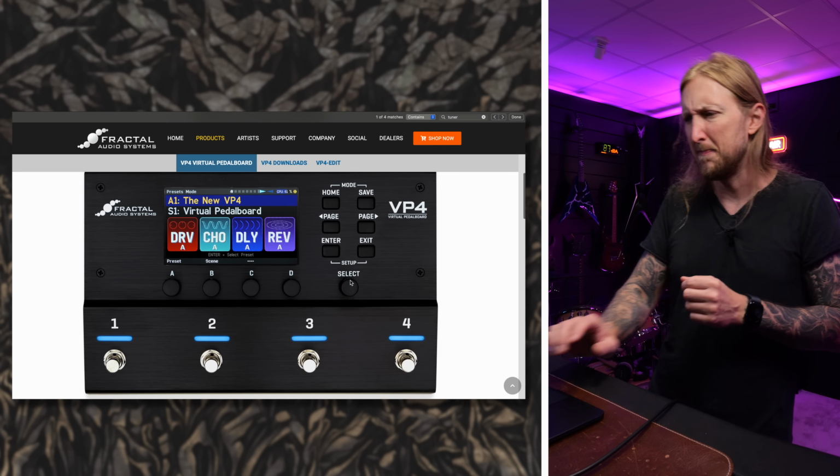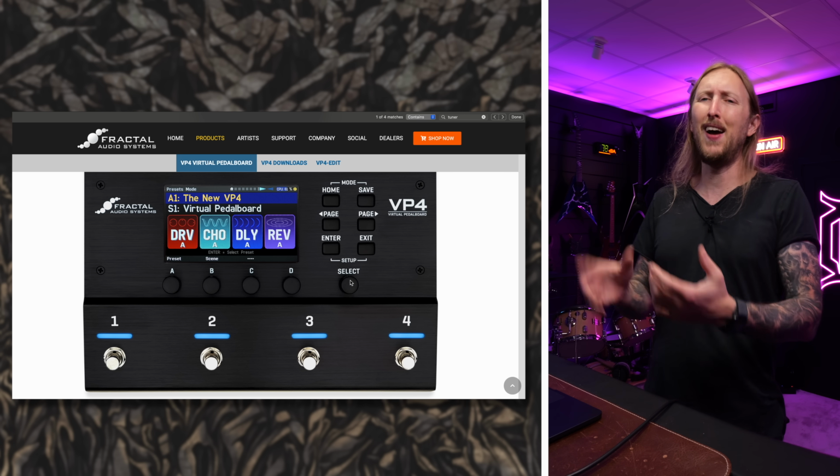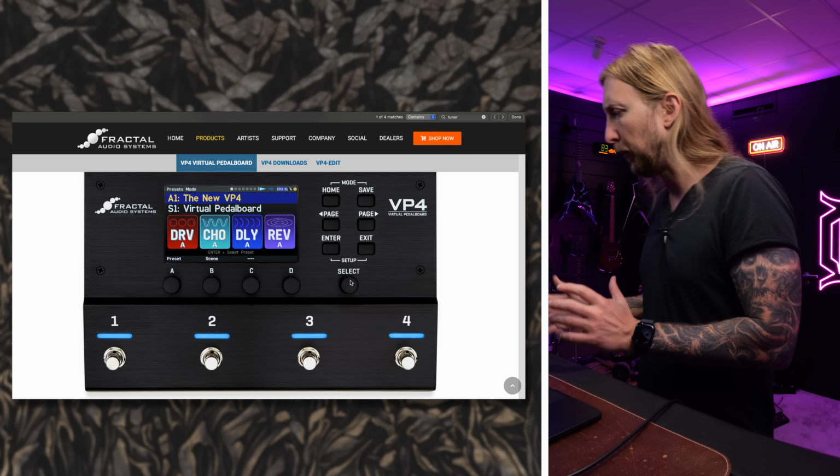Okay, let's take a look. Okay. No, dude, I got this, you guys. Okay, calm down. This is not a modeler. Applause to me that I figured it out. It's not a modeler, it's an effect unit. But it's an effect unit to accompany your amplifier if you have one.